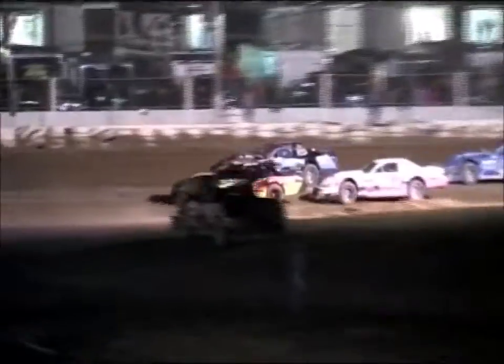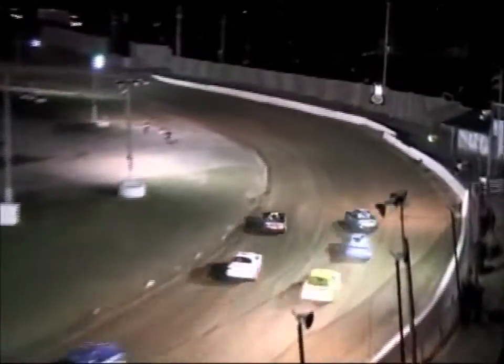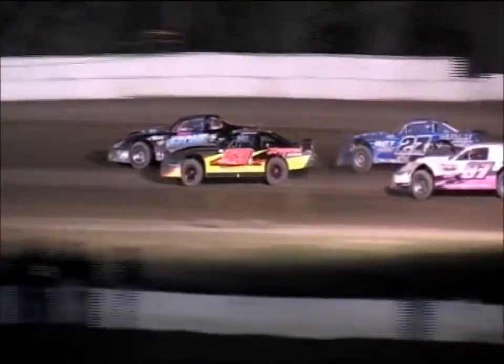So right now the cast of characters is starting to change a little bit at the front of this thing as guys are working their way through. We're just about halfway. So now the cream of the crop is starting to rise right now. They're off the turn, and Horning may get them. Cousin Luke down into turn number 1. Luke Horning on the outside. If he can get that bad boy to hook up on the outside, he's going to be your new leader.